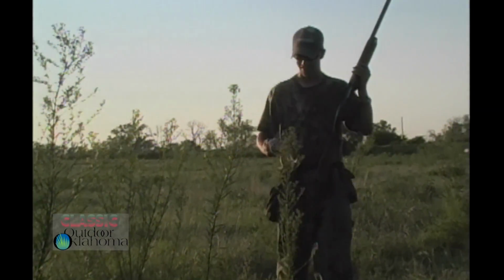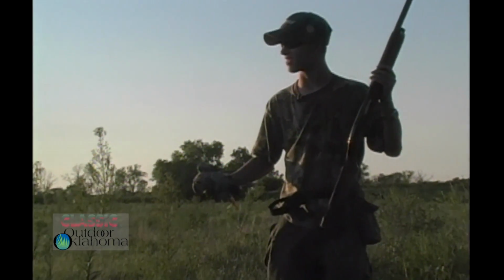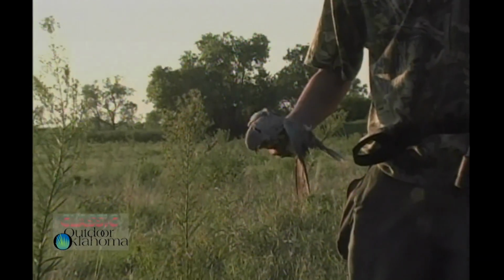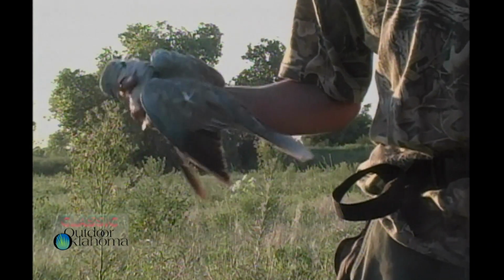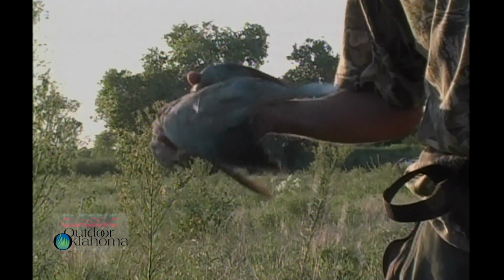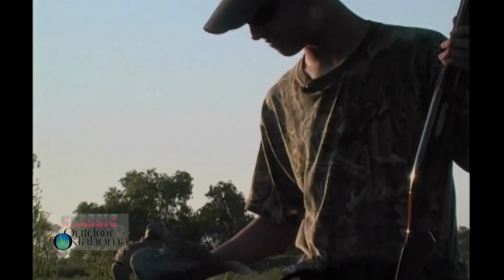That's a collared dove. First one I've seen this hunt today. They're slightly bigger, and of course the reason they have their name is they have a black collar around their neck, but they're bigger than a mourning dove.